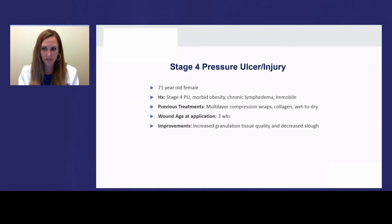So this is my first case. Dr. Barrett had 2 cases prior to this. This is a patient who presented with a stage 4 pressure ulcer. She was a 71-year-old female with a history of a stage 4 pressure ulcer to her anterior shin. She was morbidly obese, had chronic lymphedema, was immobile, and was living at a nursing home. She had previously had multi-layer compression wraps. She had used collagen. She had used wet to dry.